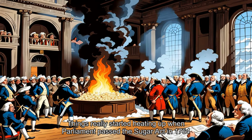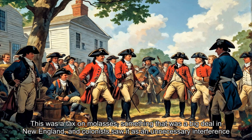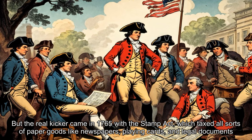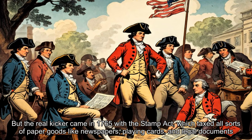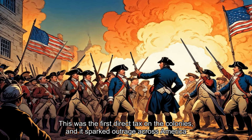Things really started heating up when Parliament passed the Sugar Act in 1764. This was a tax on molasses, something that was a big deal in New England, and colonists saw it as an unnecessary interference. But the real kicker came in 1765 with the Stamp Act, which taxed all sorts of paper goods like newspapers, playing cards, and legal documents. This was the first direct tax on the colonies, and it sparked outrage across America.